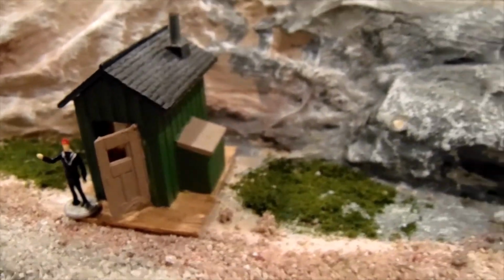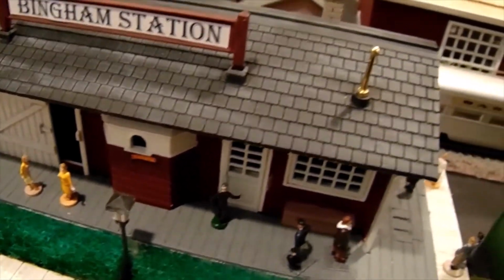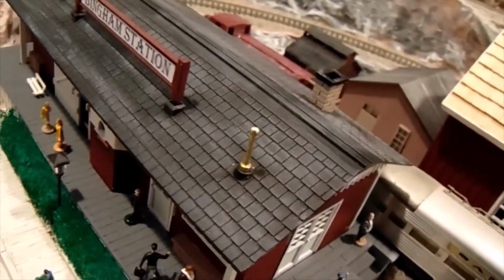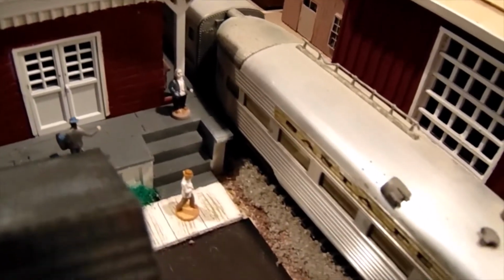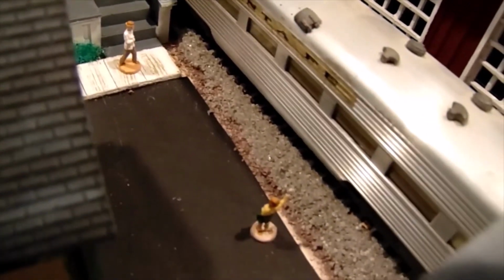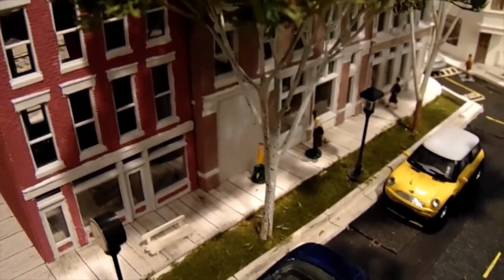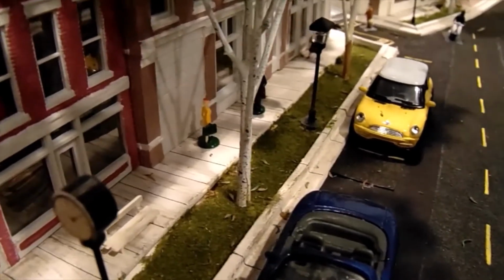Oh, then we're at the train station. These ladies are upset because they're both wearing yellow. There's always a lot of activity around here. There's a lady here waving at someone in the train, so it must be about ready to go. This guy's tipping his hat to someone. Looks like she's wearing yellow too.